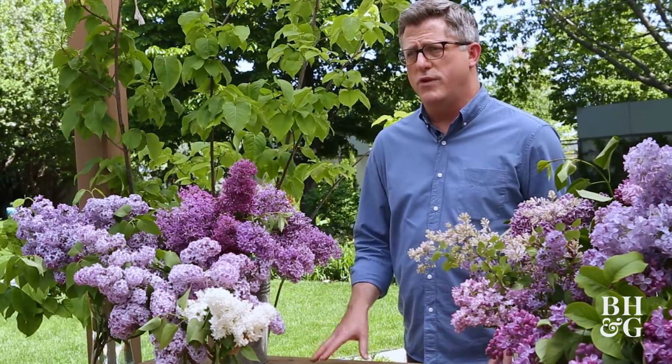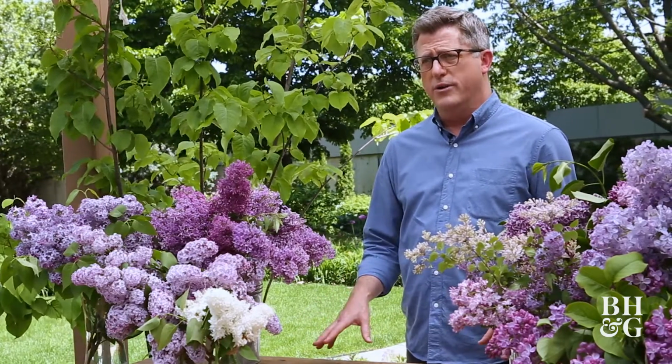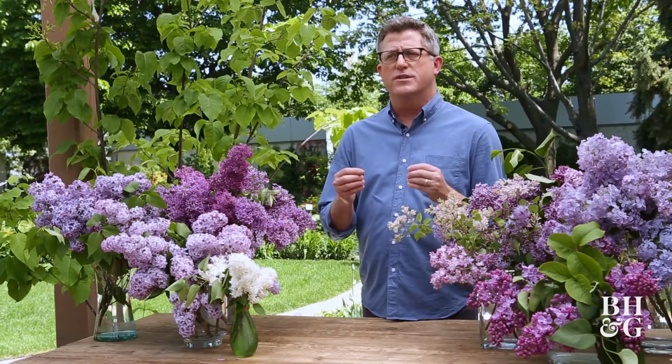A lot of people are confused about pruning lilacs. In fact, most people are afraid to prune their shrubs because they're afraid they're going to cut off the flowers. The only way you're going to cut off the flowers of your lilacs is if you don't prune at the right time. So be sure you prune your lilacs right after they bloom. They bloom on old wood. That said, you don't want to have very old wood on your lilacs either, because old wood starts to not bloom as much over the years and the flowers tend to get smaller and smaller.